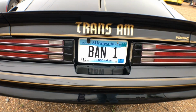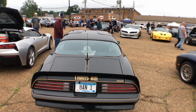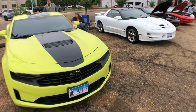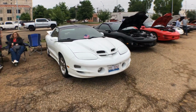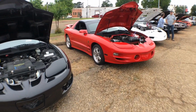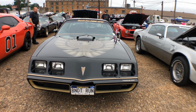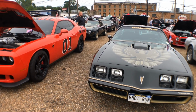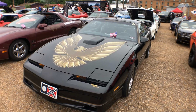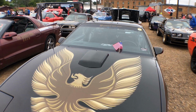There were some really cool cars with these neat license plates and stuff. Really enjoyed it. It was a good time. A lot of newer Firebirds and Camaros in there, along with the classics. This was kind of unique to see an early 80s or mid 80s one done up in the classic style with the bird on there.